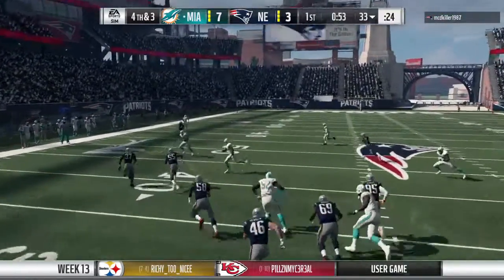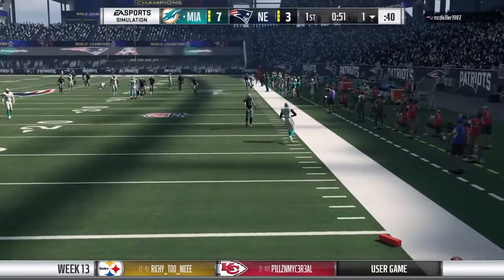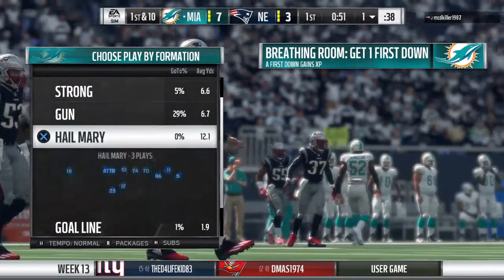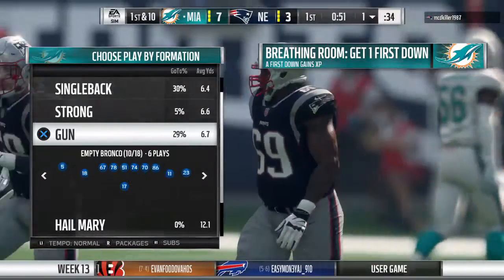And he gets this away, and look at this. This is a good one. And no return possible here as they angle this one out of bounds. The Dolphins offense now working their way back onto the field, and they're hoping to redo their efforts in the last drive when they got into the end zone.